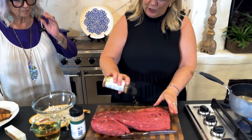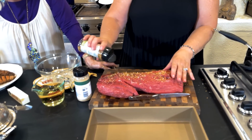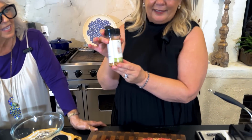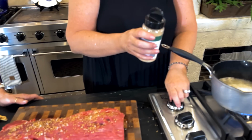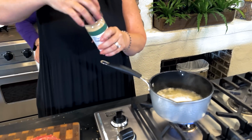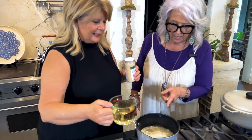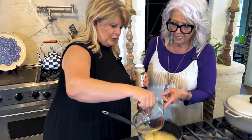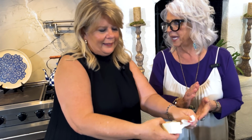Okay, so now we're going to add some of your awesome steak rub to the top. Yes. This Paula Deen steak rub is the best. And then we're going to add some garlic powder to our wine and our butter that's over here. So how much wine do you have in there? Well, right now I have 1 cup, but I'm going to add a second cup. So you'll have 2 cups of wine. And how much butter? I'm going to have 2 sticks of butter, so I already put one in. Equal butter to wine. Exactly.